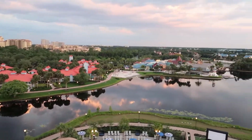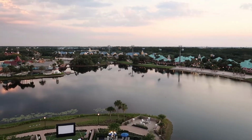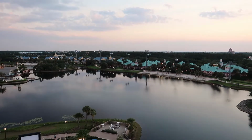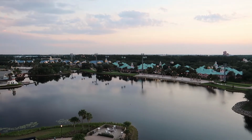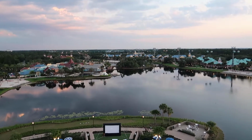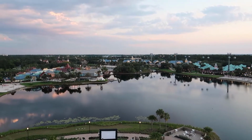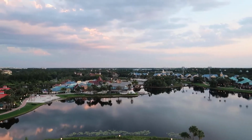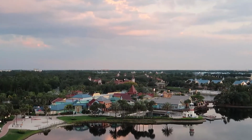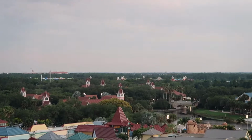But this is our view right now. And there is Tower of Terror and Galaxy's Edge again. Absolutely beautiful. I think that's the Pop Century over there. Oh, that is Pop Century. Here, I'll show you what Josiah is talking about. You're gonna see the tops of bowling pins.